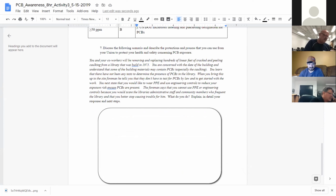All right. Discuss the following scenario and describe the protections and process that you can use in your unit to protect your health, PCB exposure. You and your coworkers are removing and replacing hundreds of linear feet of cracked and peeling material from a library building. In 1970, with the date of the building, you understand some of the building materials may contain PCBs.